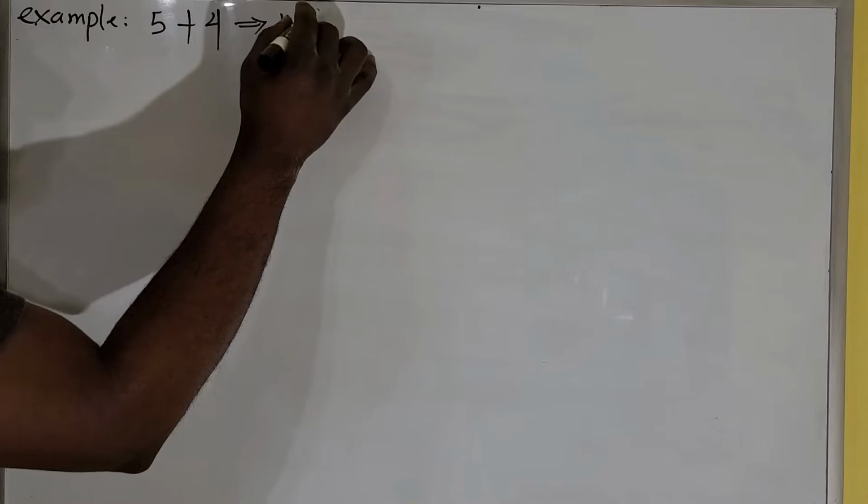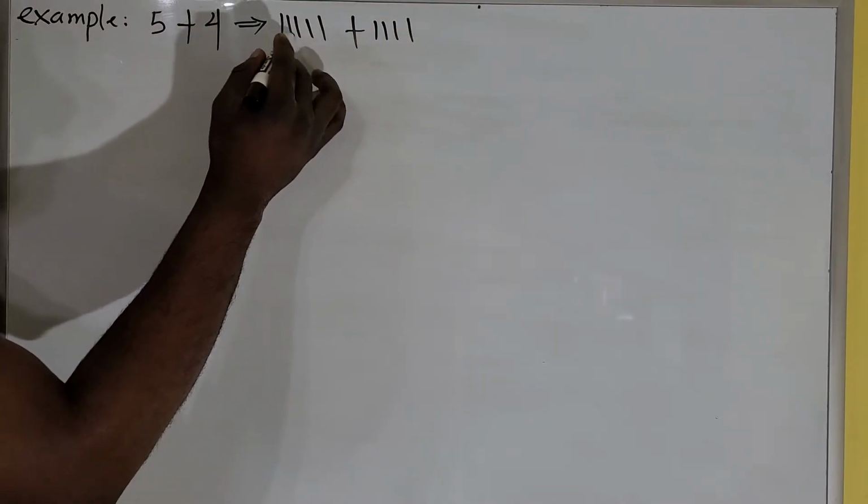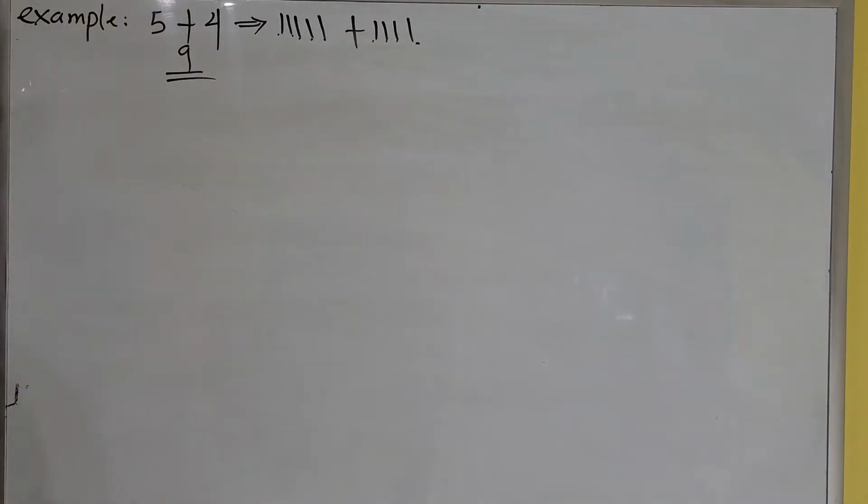1, 2, 3, 4, 5, and then 4 lines: 1, 2, 3, 4. So add everything together: 1, 2, 3, 4, 5, 6, 7, 8, 9. So your answer is 9. All right, so that's our simple example. Now let's go to another level of addition, right? That was a simple level of addition.